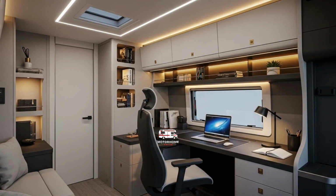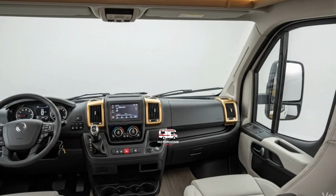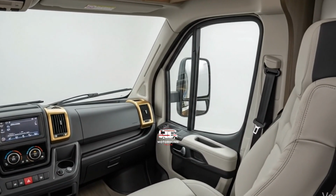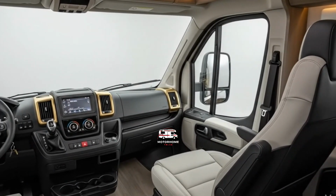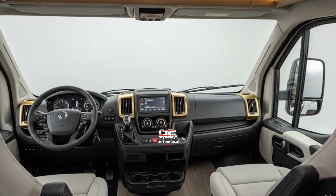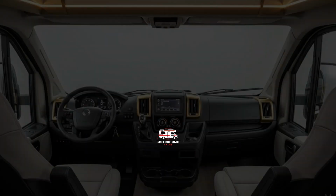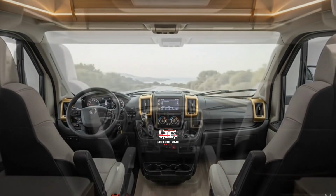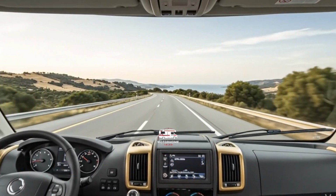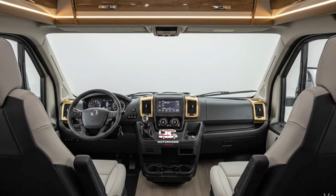At the front, the cockpit ties everything together. This is a realistic driver environment. No sci-fi panels, no unnecessary complexity. A wide dashboard, physical controls, a digital instrument cluster, and a round leather-wrapped steering wheel make the driving experience intuitive and reassuring. The captain's seats are supportive, finished in light gray leather with black bases, and designed for long hours without fatigue. Ambient lighting keeps the space comfortable during night drives without causing glare.